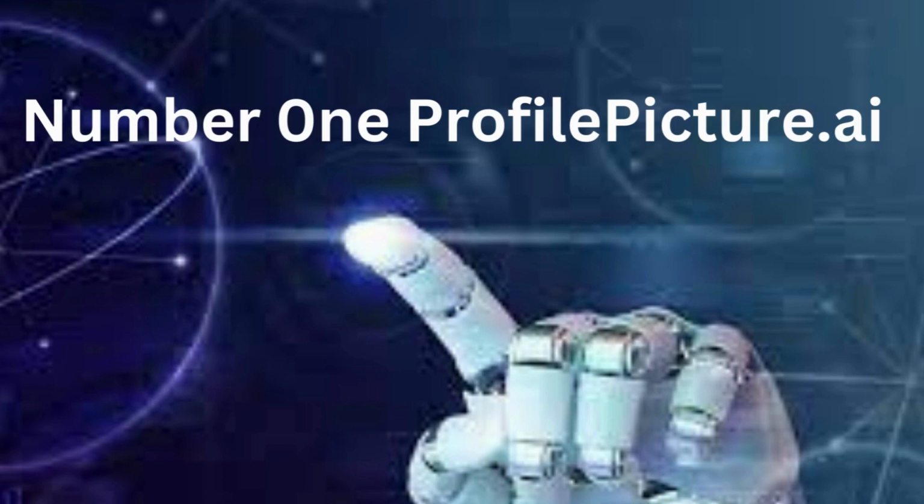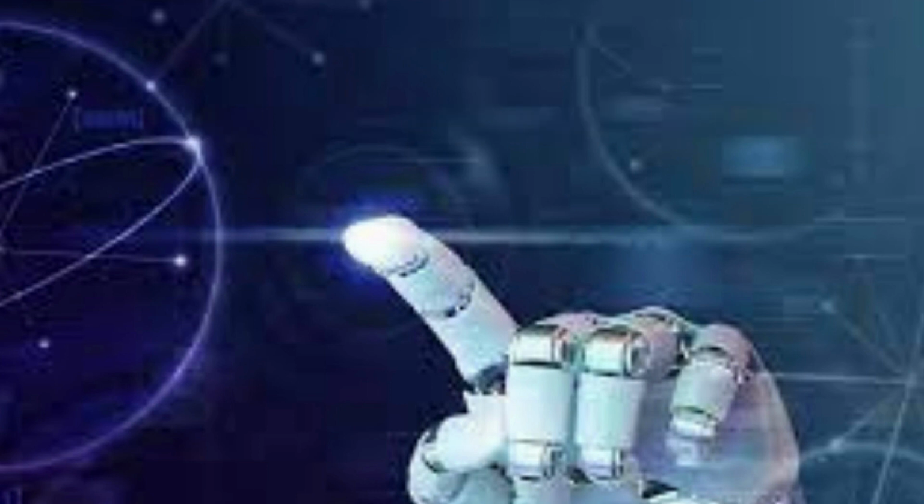Whether you're looking to create a professional avatar for a business website or a fun profile picture for your social media accounts, Profile Picture has something to offer. With its advanced AI technology and extensive customization options, Profile Picture is a great choice for anyone looking to create a high-quality and personalized avatar.